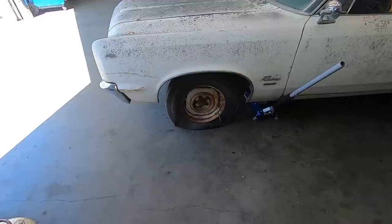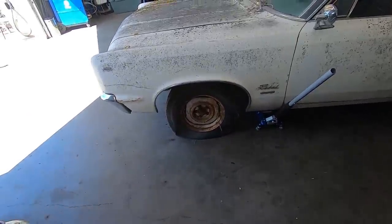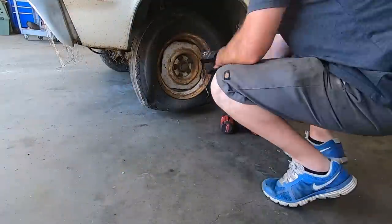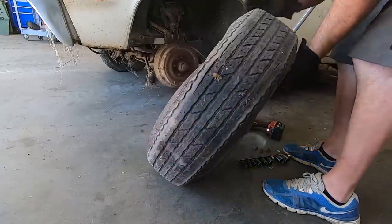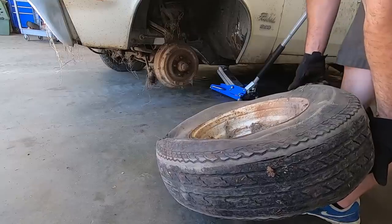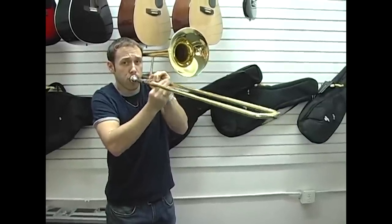And we'll find out if she's got disc brakes. Any bets? I think it does. Here we go. Ah, drums. Wah, wah, wah.